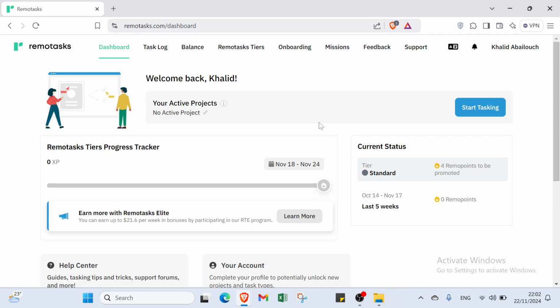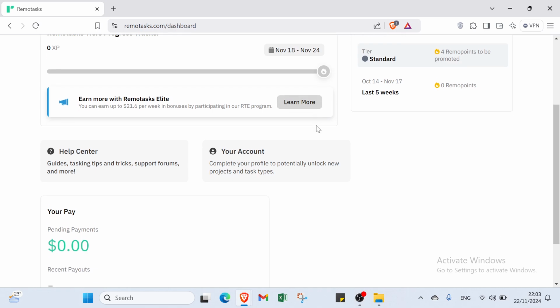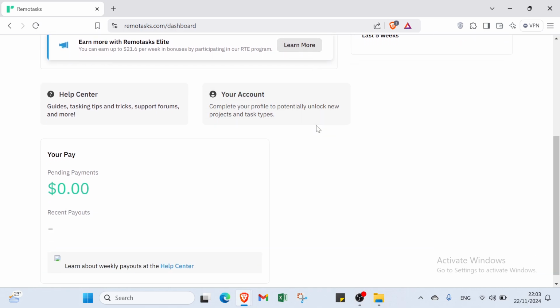Before getting started with this platform, I'll show you how you can make money, the steps, and the full guide that could help you get started. Let's first know what Remotasks is. Remotasks is an online platform that allows you to earn money by completing simple tasks such as image annotation, data labeling, and transcription. After signing up and completing some training, you can start working on various tasks at your own pace, making it a flexible way to earn income from home.